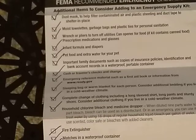Feminine supplies and personal hygiene items. Well, I'm not a chick, but I do have personal hygiene items, so I gave myself a check mark for that. Mess kits, paper cups, plates and plastic utensils, paper towels. That's pretty much all I ever use. I do have a set of dishes, but I almost always use paper cups and plates and silverware.